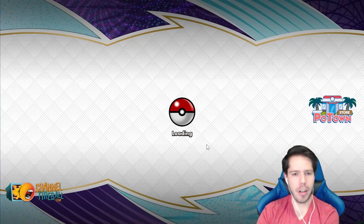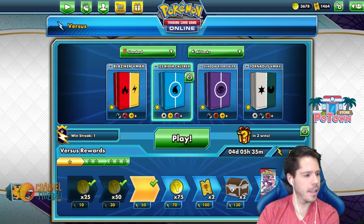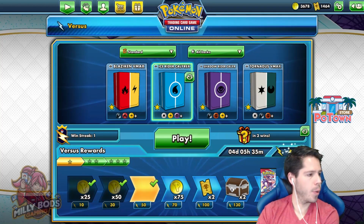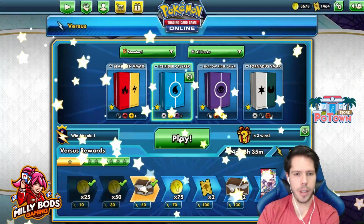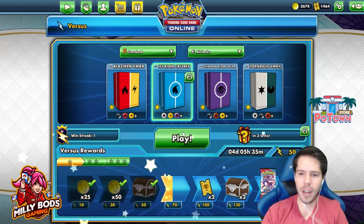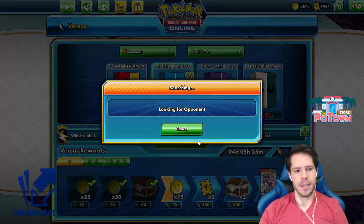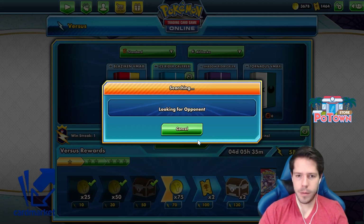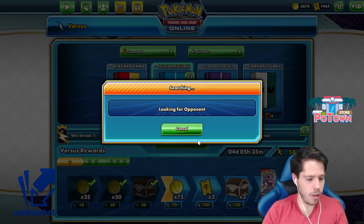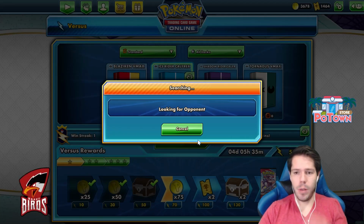Alright, Cryogonal. Cryogonal just doing its thing. Very nice. Alright. Let's play another match with this Ice Rider. Something feels off about this deck. You should be capable of attaching 2 energies to attack on turn 2, right, while finding your VMAX. That's what Eternatus does, that's what Victini does, but not quite.